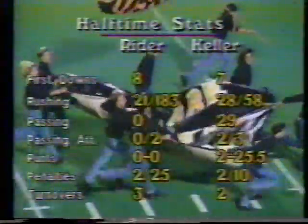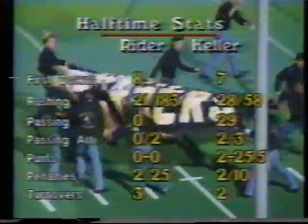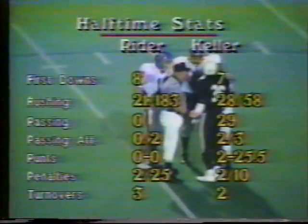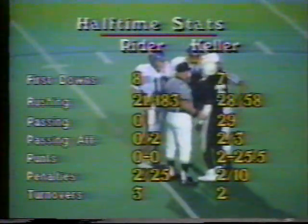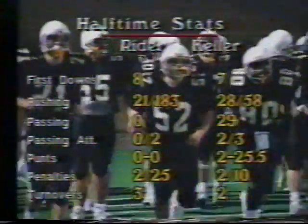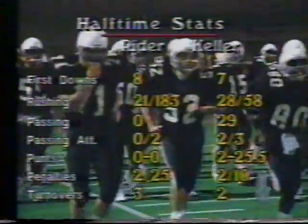There you go. Passing, of course, Ryder has not picked up any yards at all through the air. Keller 29 yards. And let's look at the punts. Ryder yet to punt. Keller's punted twice for an average of 25.5. Penalties are about the same. Both teams penalized twice. Ryder been penalized for a total of 25 yards, Keller for 10 yards.